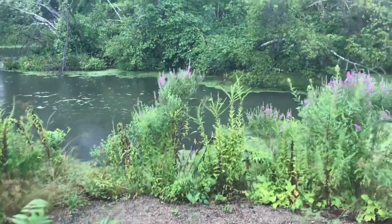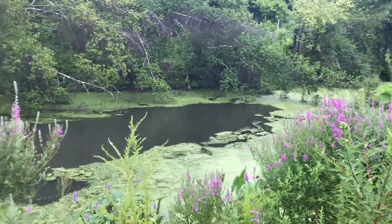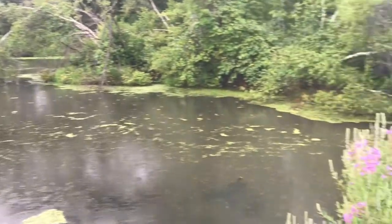Well, I'm going to try to catch some minnows here. I'm going to set up my minnow trap. Never been here before. And set it out with some bread. And we'll see if we can catch some minnows.